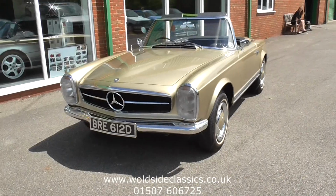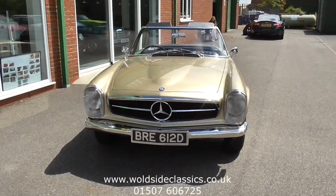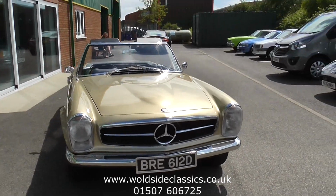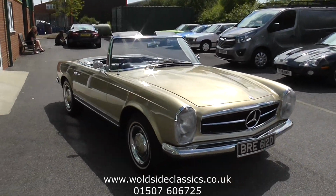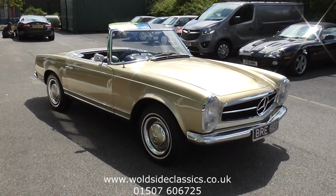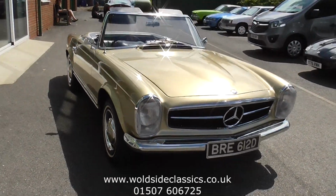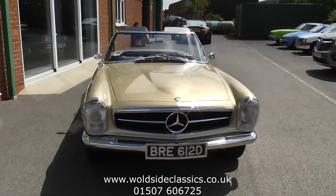All the ownership history is with the car, with printouts from owner to owner. Car has been used extensively abroad for touring in the last 10 years or so, and the expenditure on the car is all within the history file. Great, reliable, usable Pagoda.